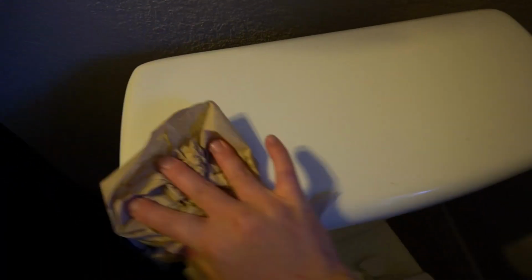Look how nice and beautiful she looks. Go ahead and get the top. Let's go ahead and spray right here in the middle. Get another paper towel. I love the smell of Pine Sol, y'all. It smells so good. I like the lemon one better than the original one because the original one makes my head hurt. Toilet's clean.